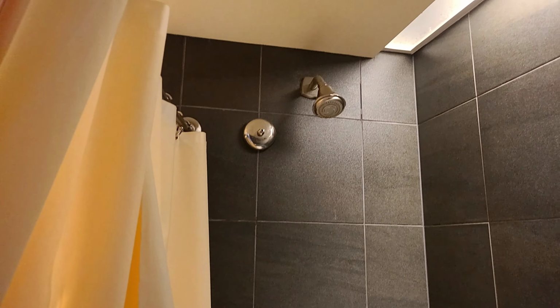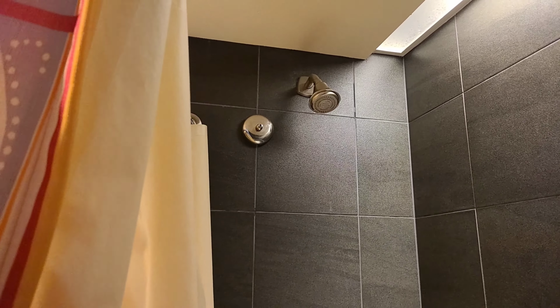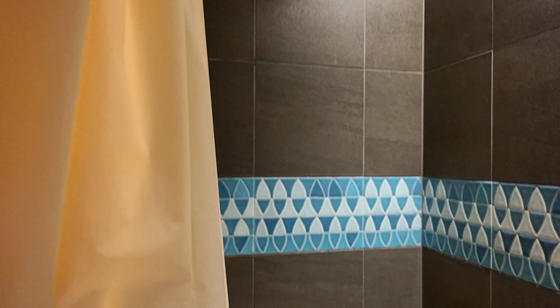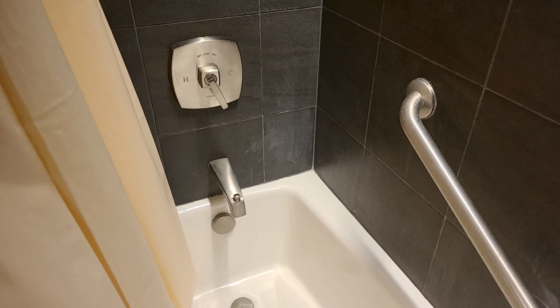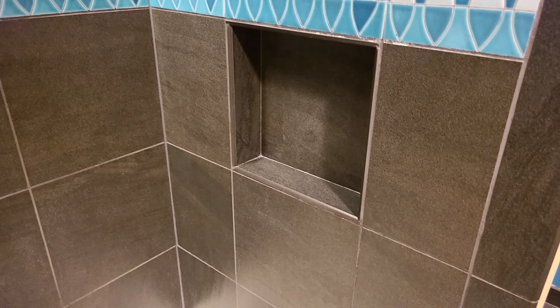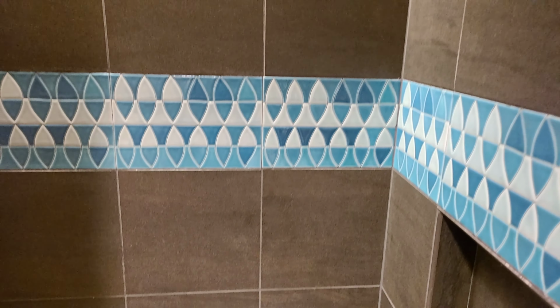Just a standard shower head. And again, we have that clothesline. I love that there's a clothesline there, so you can hang wet bathing suits or whatever else you might need to hang. Little cutout for your soap and whatnot, and it looks like we have some actual bath soap down there rather than a pump, which is great.